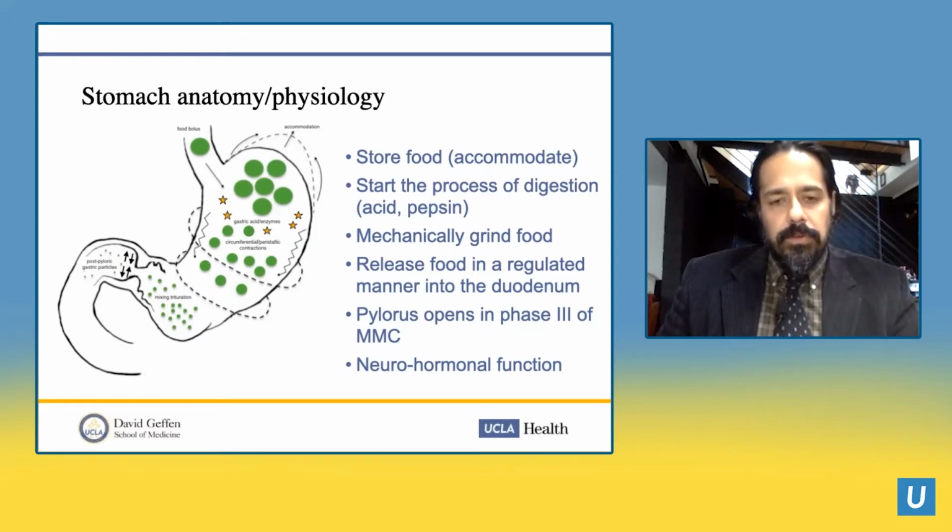Ultimately, large pieces that can't be ground up like that, fibrous foods, that kind of stuff, are expelled into the small bowel during phase 3 of the MMC, the migratory motor complex, when the pylorus goes from that more closed state into an open state. There's also an important neurohormonal function that we're increasingly trying to understand, involved in appetite and, for example, ghrelin and similar hormones.